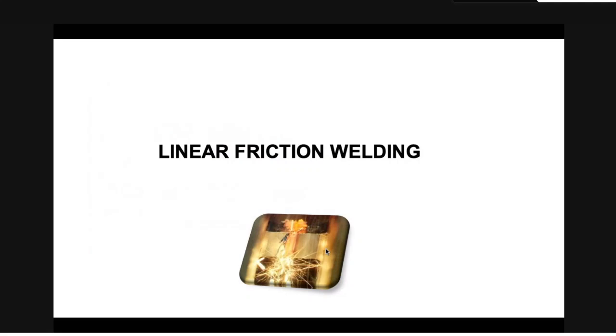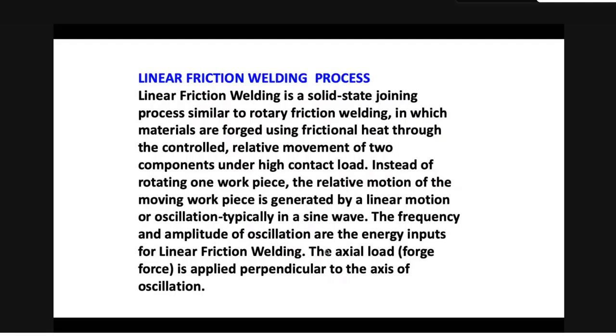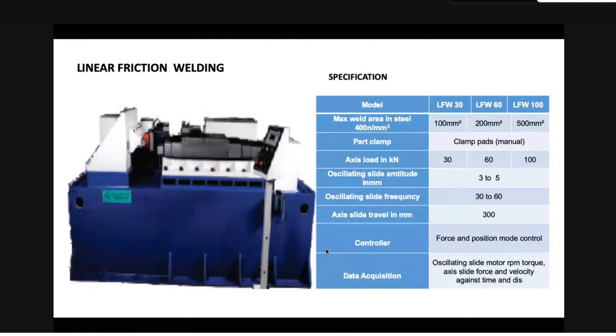We have linear friction welding also, with three models. One is LFW 30, that is 100 mm square area welding capacity, LFW 60, 200 mm square capacity, and LFW 100, with 500 area capacity, and manual pot clamp. The axis load is 30, 60 and 100 kilonewtons, the slide oscillating amplitude is 3 to 5, and oscillating slide frequency 30 to 60 hertz, that is programmable, and axis slide travel 300. The machine has force and position mode control options, and data acquisition software is equipped with this machine.